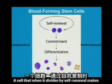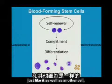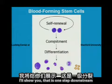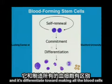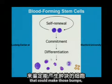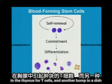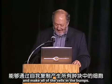A cell that, when it divides by self-renewal, makes at least one more cell just like it, as well as another cell, I'll show you, that is one step downstream in its differentiation toward making all the blood cells. So we set up various assays to identify the cell that could make those bumps, what we call the myeloerythroid, another kind of bump in the thymus for T cells, and another bump in a dish that could give rise to what's called B cells. So we were looking for a single cell that could self-renew and make all of the cells in the bumps.